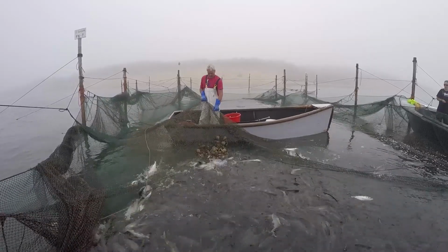It's a hands-on fishery. I've never brought someone that's never been to a pound trap that didn't enjoy themselves and see where their food is coming from and how you handled it. And I think it's a great way to fish.